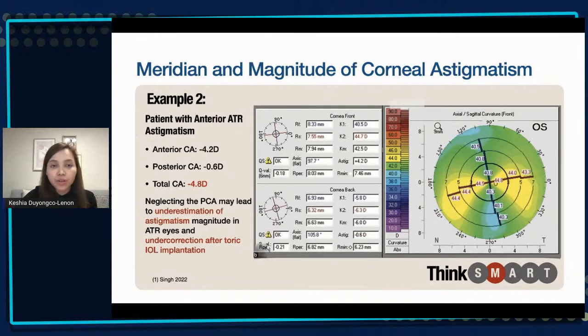Inversely, for a patient with a 4.2 anterior against the rule astigmatism, the total corneal astigmatism is actually higher at 4.8 after accounting for the additional 0.6 diopters of against the rule astigmatism from the posterior cornea. Therefore, if the surgeon were to implant a toric lens based on the anterior astigmatism of 4.2 alone, this would result in an undercorrection of the astigmatism after toric implantation.